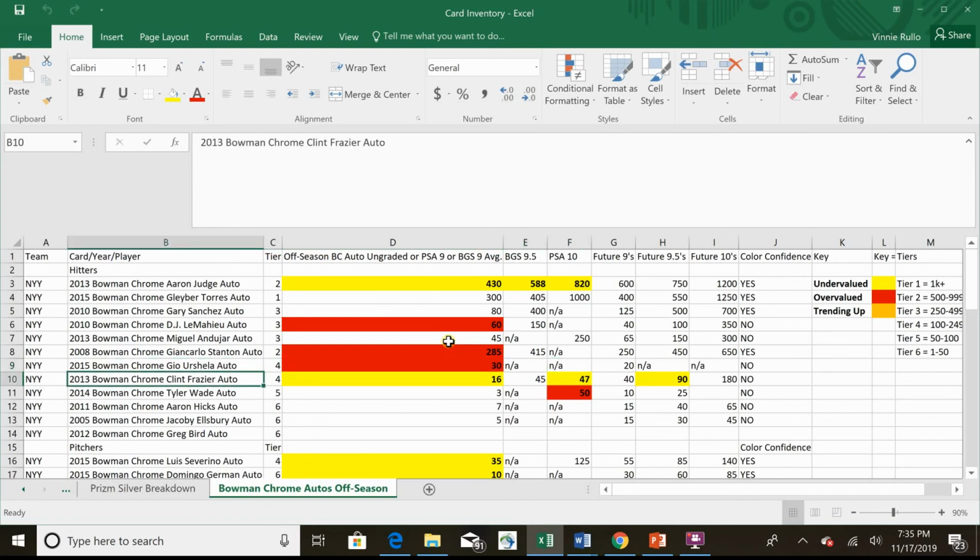Probably one of my favorite buys on here, other than the Judge and Torres that I pointed out, is the Clint Frazier auto. They have actually already come up to around 20 to 25 since I initially made this. What that's telling me is that the Yankees either have a plan for Frazier, like a lot of playing time next year, or he might even get traded to another team and become an everyday player for that team, because he was frustrated last year when he got sent down to the minors. So I think that at $16 a piece, or even at $25 a piece, there's still room for that to go up.